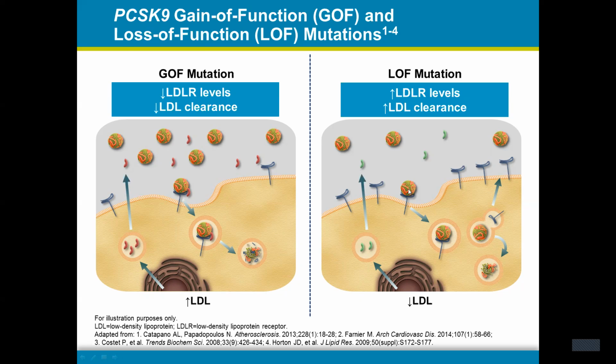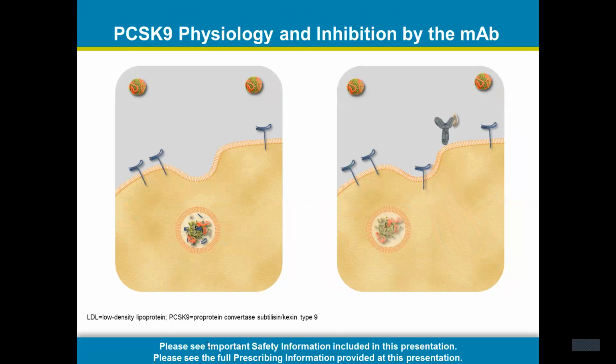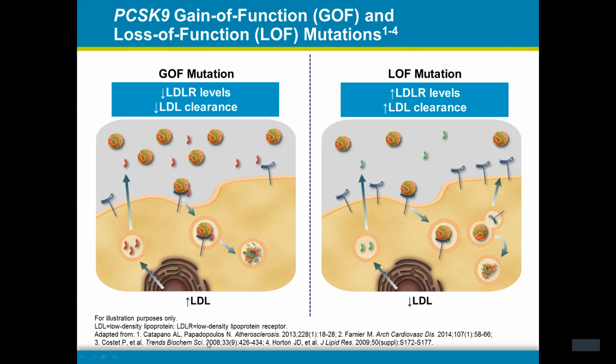On this side, an individual has a loss of function mutation. You do not have PCSK9 enzymes. You have many more LDL receptors because these LDL receptors are functioning normally. They are not attached to any PCSK9 enzymes, they are not being degraded, and they are going back and picking up more LDL. So you see the difference: much more LDL when you have PCSK9 enzymes floating, much less LDL when you have PCSK9 not floating around much.